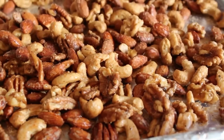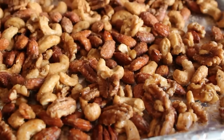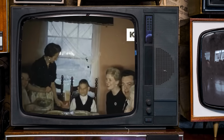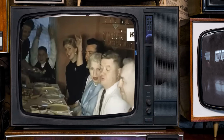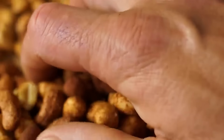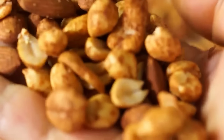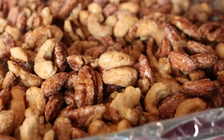The finished nuts were addictive, each handful disappearing faster than cooks could refill the bowl. Families made large batches each December, packaging some in cellophane bags tied with ribbons for teacher gifts and neighbor offerings. The aroma of roasting spiced nuts filled homes with the smell of the season, announcing that Christmas preparations were officially underway and the holidays had arrived.